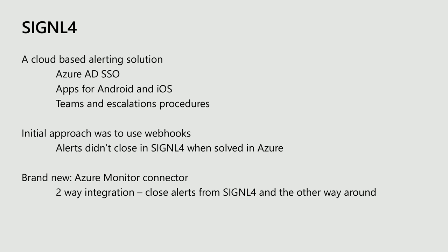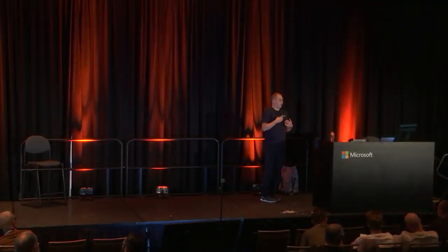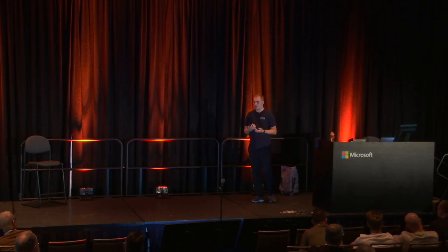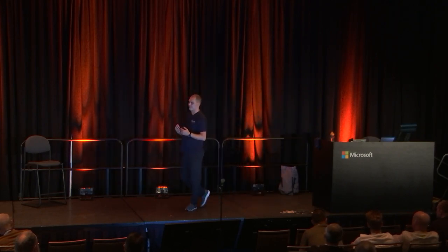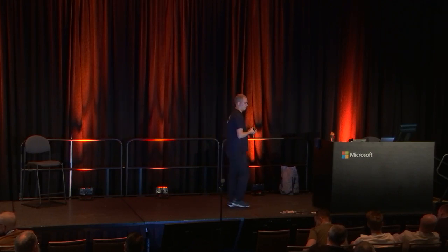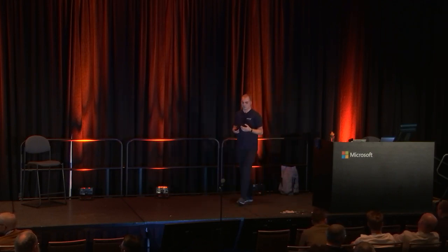Pretty quickly, actually. It was on their schedule, but they needed to speed it up for us to be happy. So they did that development, and we got a two-way integration. So now alerts are closing, and we actually don't need to configure any webhooks or stuff like that. It just looks at our environment and pulls all the alerts that are there, and we want to get them.